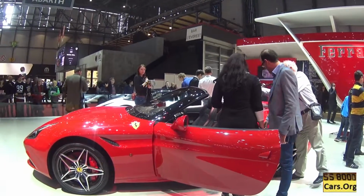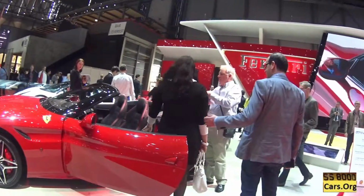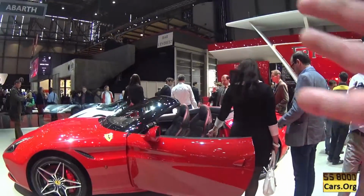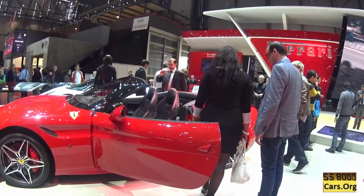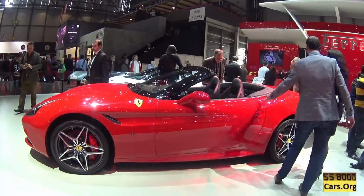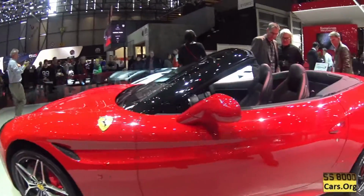They've revved it up pretty fast now, haven't they? They've revved it up a lot. Yeah, it is. But if you take my Speciale, where it revs to 9,250, this is 7 and a bit, so it's a bit lower. I've driven the 488, and it does seem to shift early. I mean, it doesn't shift early, but you know what I mean.